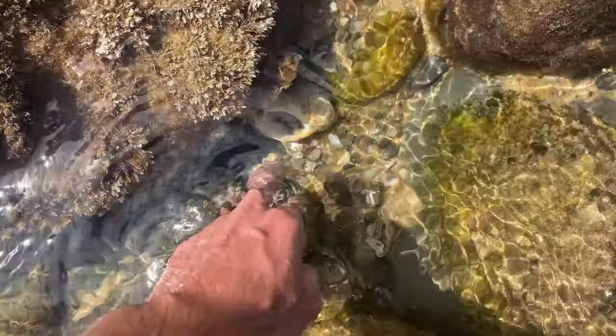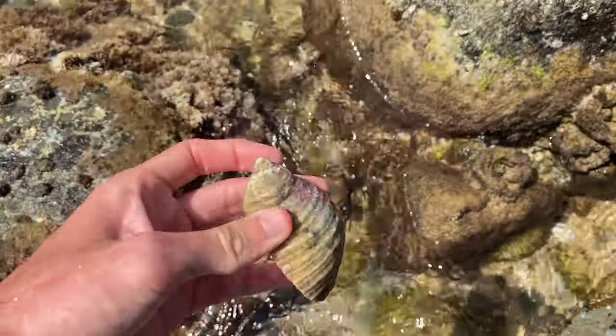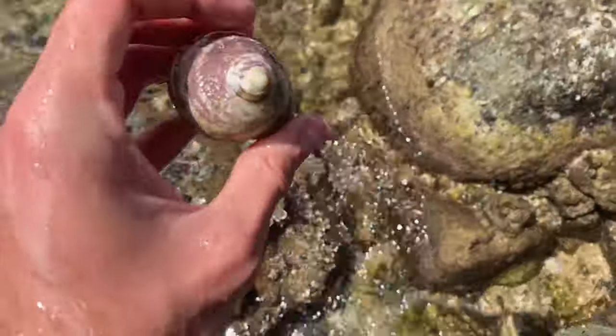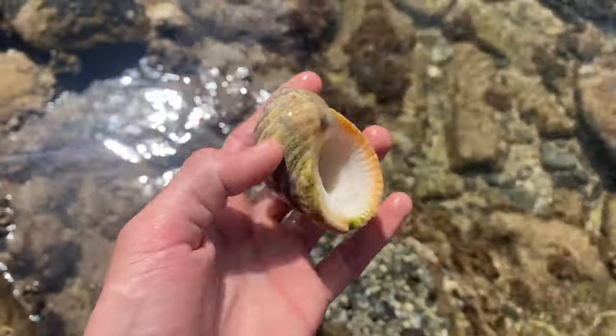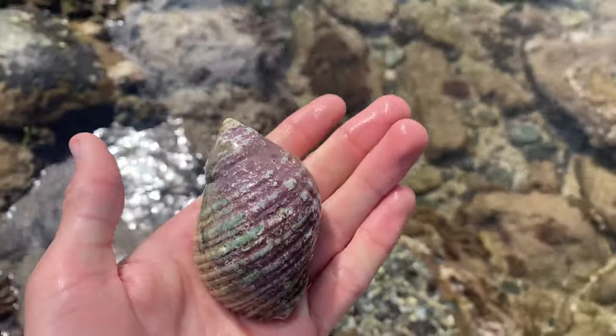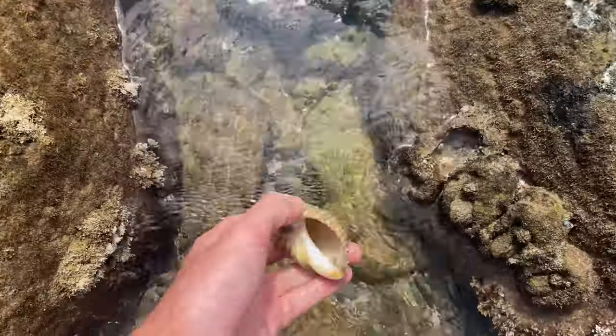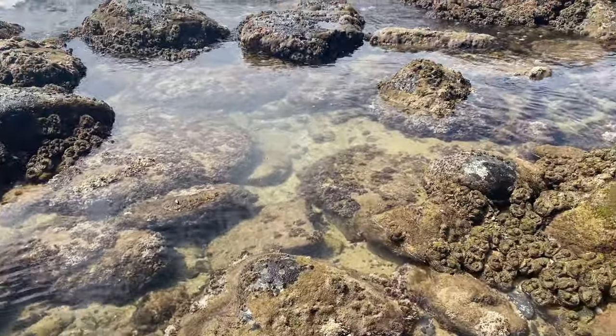Might have one of these gem conditioned snail shells. These ones are everywhere. I'm really just trying to find one gem conditioned one because I actually don't have one. These are everywhere, so I never ever collect them. But I'm trying to find one gem conditioned one to keep for the collection. Oh well, we'll find one.